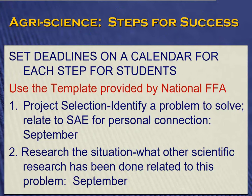I help them think about how to identify a problem to solve, thinking about maybe their SAE. Do they have a problem or a challenge within their SAE they'd like to solve, or something they want to know? I help develop that, because students who can relate it to their SAEs usually have total buy-in to their research because it's really relevant to them. And I try to do that in September.